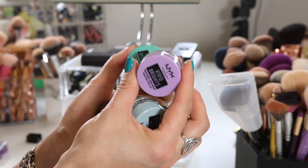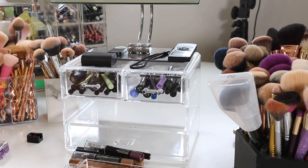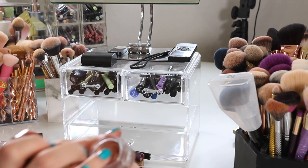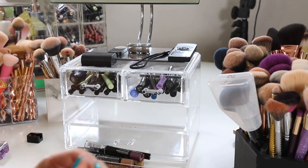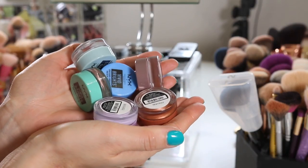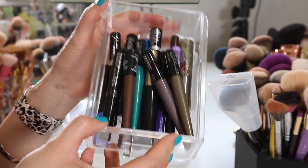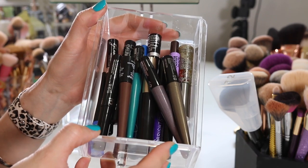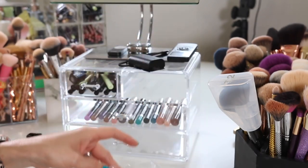Then I have these from NYX. These are the Vivid Brights cream colors. I don't even know if these are still good. No, it's totally dried out, so that needs to go in the trash. There's six of these. I'm gonna throw them all out. They're all dry. So I have this whole container here full of liquid eyeliners. These are like some colorful ones mostly. There are some black ones in here, but I think I'm gonna get rid of most of these.